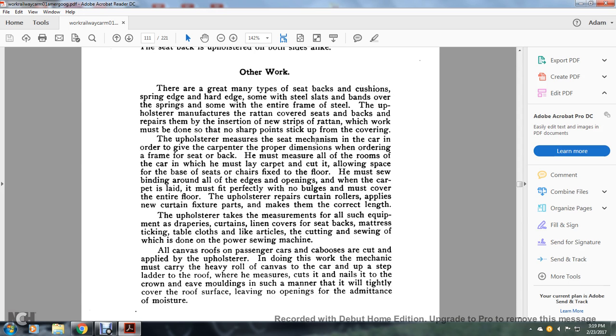The upholsterer makes the seat measurements in the cars in order to give the carpenter the proper dimensions for ordering the frame and the setback. He must measure all the rooms of the cars. He must lay the carpet and cut it in, allowing space from the base of the seat where the chair is fixed to the floor. He must seal the binding around all the edges of the openings when the carpet is laid. It must fit freely and perfectly with no bulges. It must cover the entire floor.